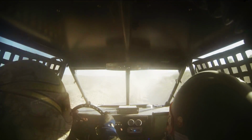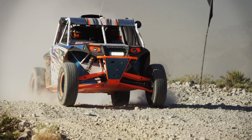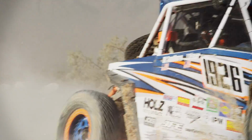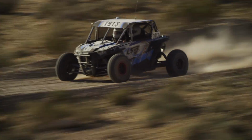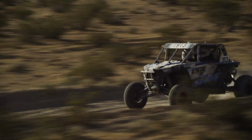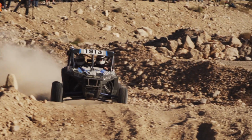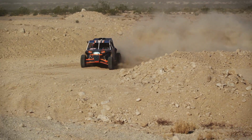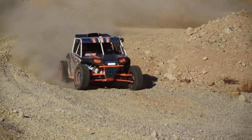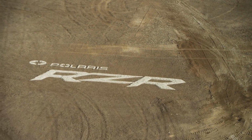The number 1926 of Jason Fraser had also made some serious moves, and at the end of lap 1 held the overall lead on corrected time. A clean second lap would put Fraser in great position to take the win over Sims and Schueler.